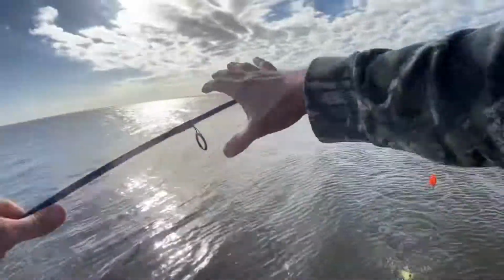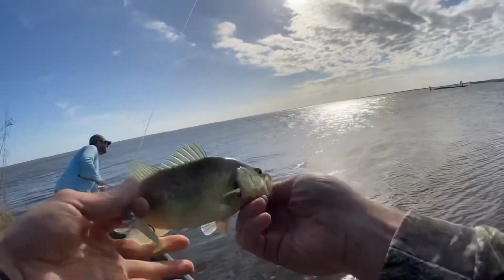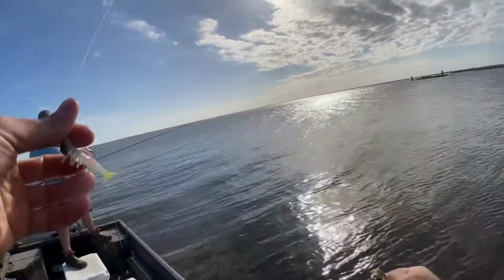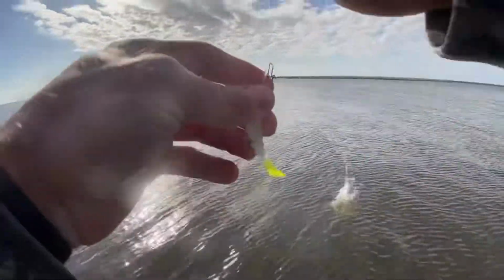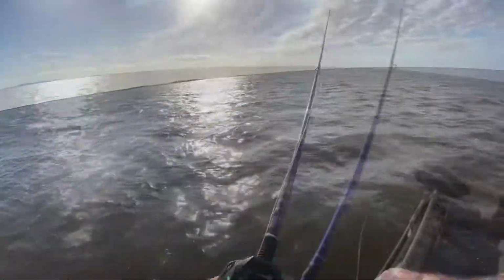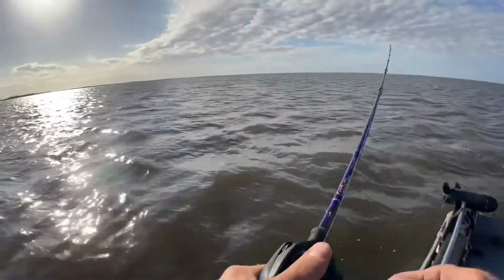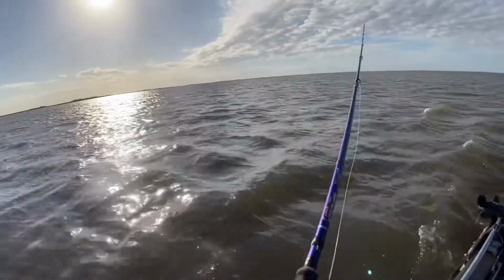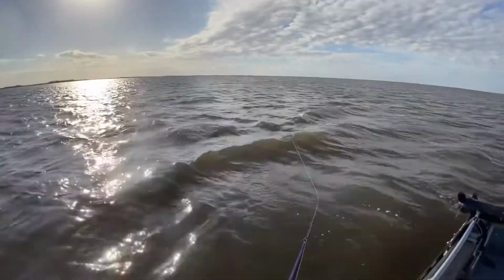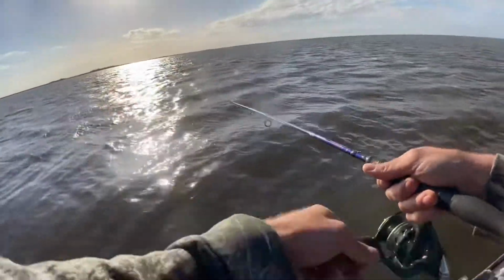Oh, there's one. There's one. That's a little bass. We're way east of the boat launch, and I just caught a bass. That's what I catch in a pond. So, you know what? I don't know. Think it should die? I don't care. All right, I'm untying. Dead end it.